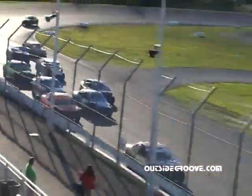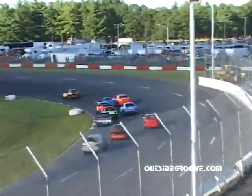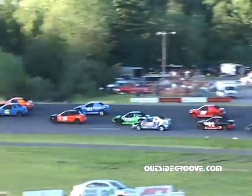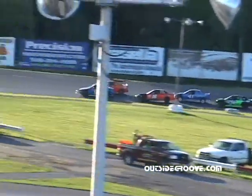Coming off of the fourth turn with the lead is going to be the 22B of Pete Blaney. The battle for second is side by side now. The 16 of O'Neill got shot from the rear end. He was sideways in one and two. That sounds like he would need a trip to the hospital.